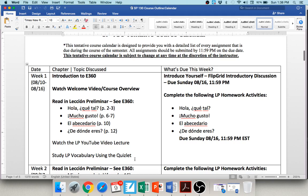On the left, it tells you what you're supposed to do. Get used to 360. Watch this video you're watching now. Read these pages in the chapter, not even the whole chapter, just these specific pages.